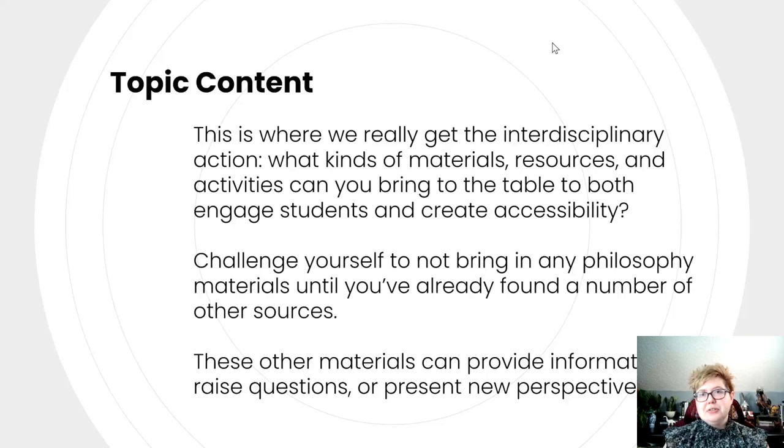So what kinds of materials, resources, and activities can you bring to the table to both engage students and to create accessibility? So again, underlying this, though I won't go into detail, is the idea of universal design for learning. So diversifying and making accessible all of our materials, all of our teaching, to get as many students included as possible. So inclusive pedagogy generally as well. And so these materials can provide information, they give us room to raise questions and present new perspectives, and we're going to apply the philosophy tools and apply the academic skills to use them.